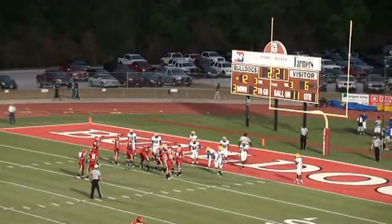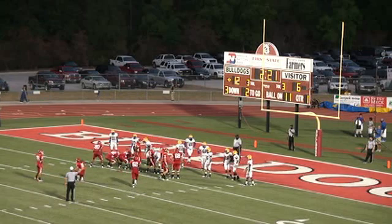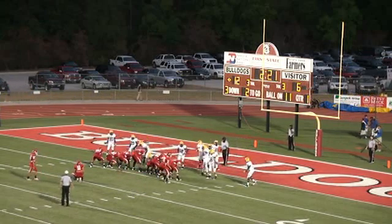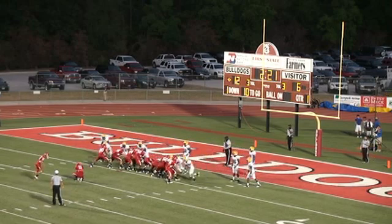2:21 left, 12-6 Dogs. All right, the Bulldogs will attempt the extra point. The holder is Tasker Shannon. Major Harris is the snapper, and the kicker is Jimmy Gonzalez. We await the snap. Good snap.